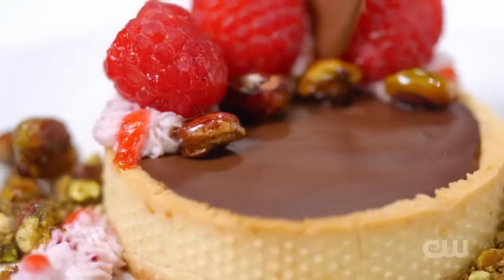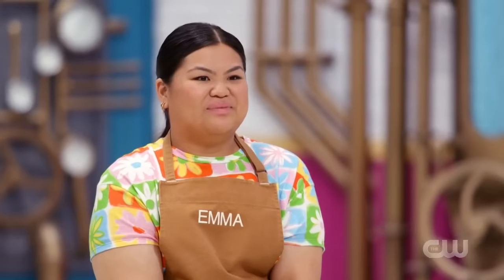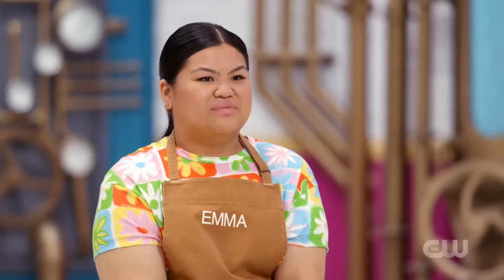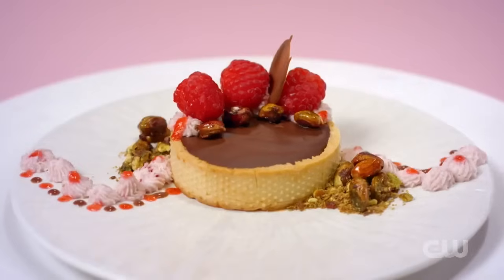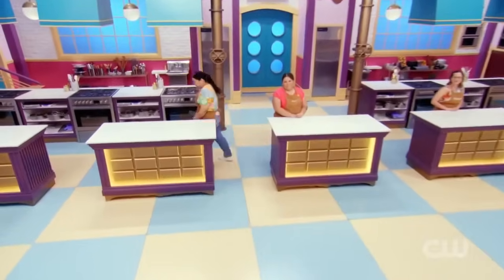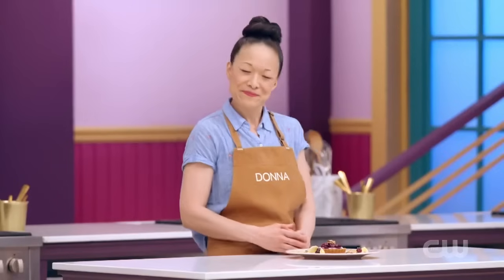Emma, your ganache, full of chocolate flavor. Silky, smooth, melt in my mouth. I loved it. That being said, your tart shell, I got your chantilly. For how small you piped that chantilly, it packed a punch. I agree. Your chantilly cream was beautiful. I wish there was much, much more of it. Next time, think about the balance of each forkful that you intend anyone to eat. I think I got caught up in making it look pretty, and I didn't really think about them tasting it in one bite. Donna, it's time for us to taste your dessert.